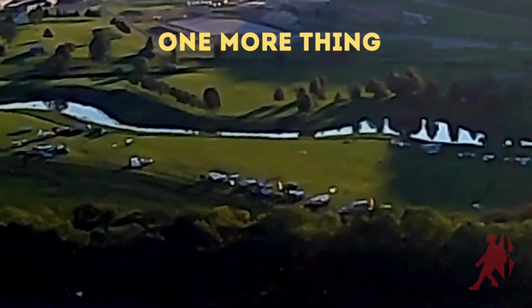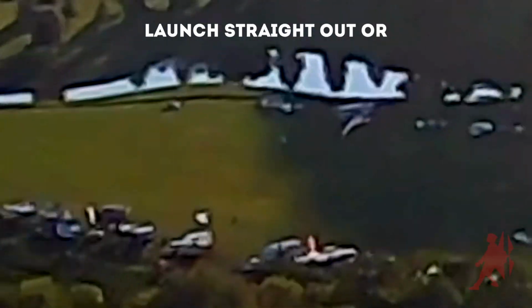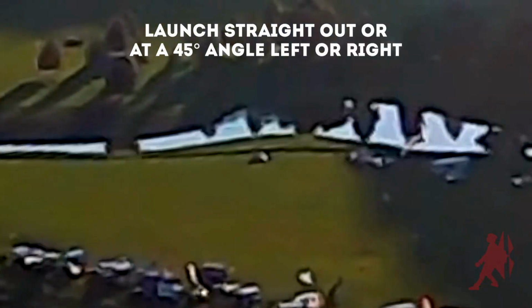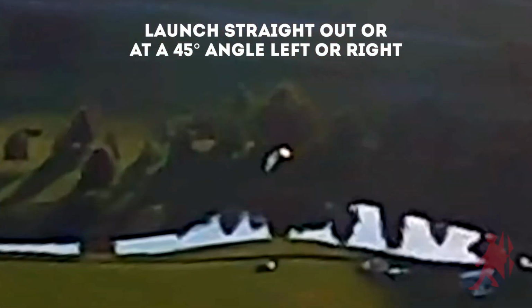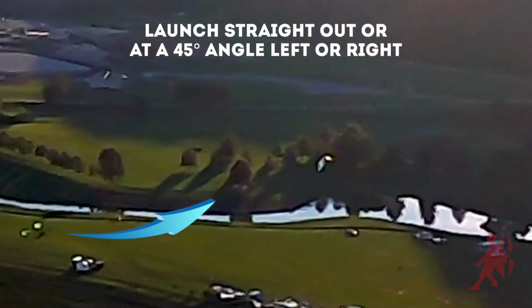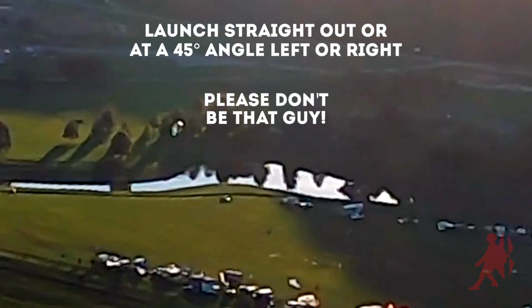So here's an example of what not to do at a fly-in or when you're flying with other pilots. This guy launches, and instead of flying straight ahead or even turning 45 degrees left or right, he immediately makes a hard right turn into the prevailing flow of traffic. Exactly opposite of what everyone else expects him to do.